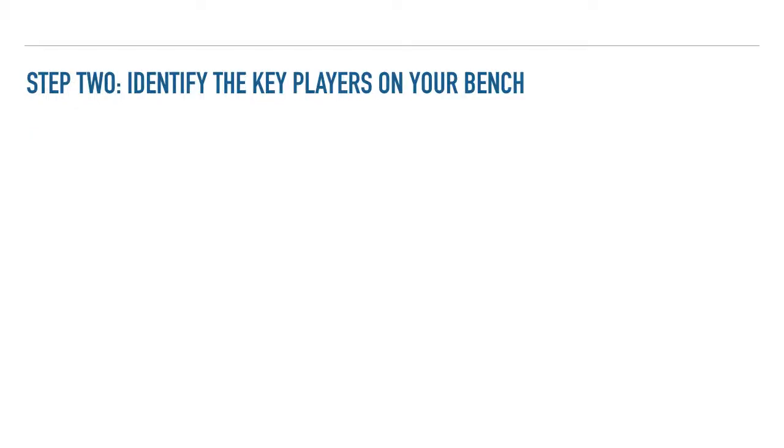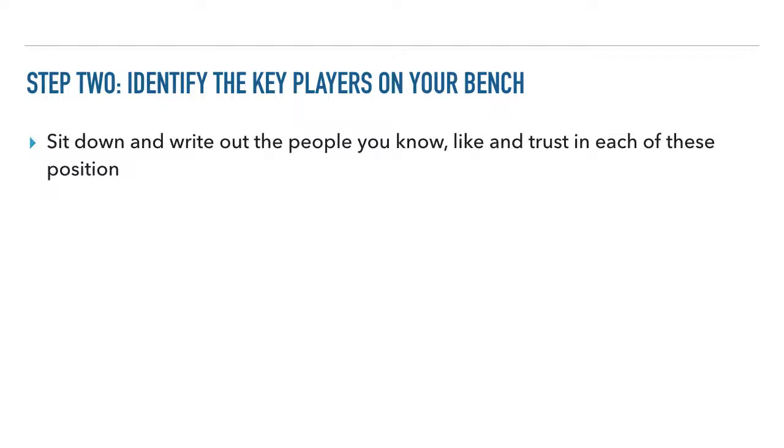So step 2, this is where we're going to identify the different people in the positions that you identified in the first step. So you've got your positions laid out. You've got your home plate: sales trainers, marketing consultants, sales coaches. Your infield is commercial insurance, commercial real estate, so on and so forth. This is where we actually write down the people that you know. So you're going to literally sit down and write out the people that you know, that you like and you trust in each of these positions. If you don't trust them yet, but you like them, then they're worth a shot.